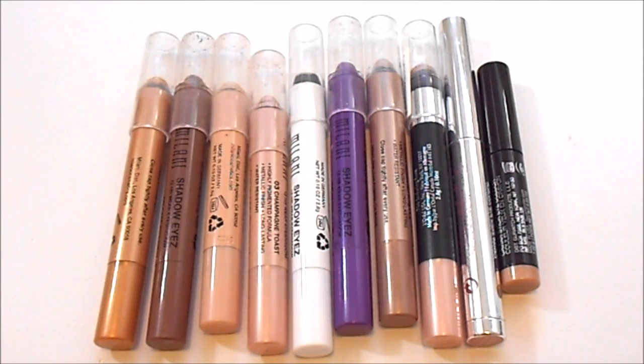For cream eyeshadow pencils, I currently have 10. At my last update, I also had 10, so I've stayed the same in this category, and I still have all the same colors, I believe. I have several shades of the Milani Shadow Eyes pencils. I have one of the L'Oreal Infallible eyeshadow pencils, a Mally Shadow Stick Extra, and a little mini Laura Mercier Caviar Eye Stick. I do not have an ideal number for this category.